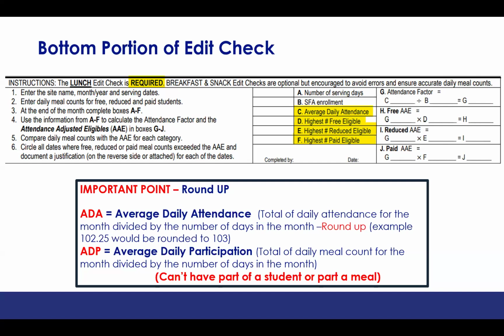To do this, total the daily attendance for the month, then you divide by the number of days in the month. It's important to note that anytime you're calculating student numbers, such as average daily attendance or average daily participation, to round up to the nearest whole number. So again, an example would be if you're averaging 102.25, you would round up to 103, because it would be impossible to have 0.25 of a student. So you always want whole numbers there. Also, the average daily attendance must be calculated for each site. So if you have several sites that are serving meals, you'll need to complete it for each site.